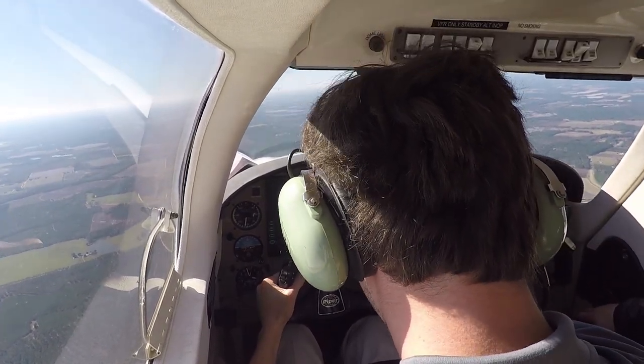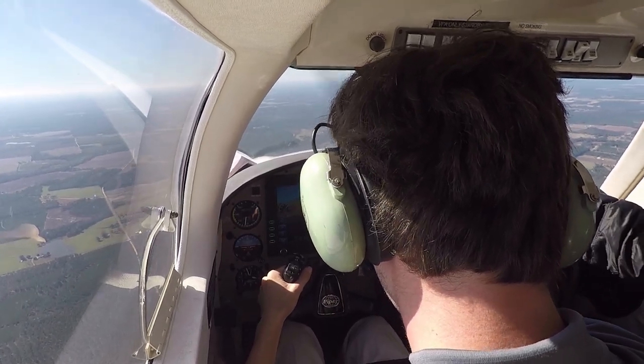MGA traffic, Midnight 290, 12 miles to the northwest.